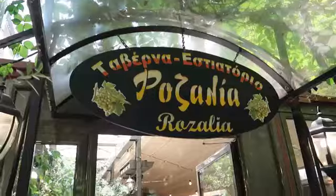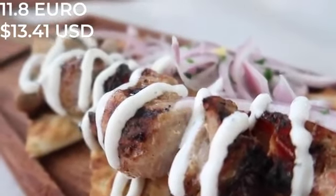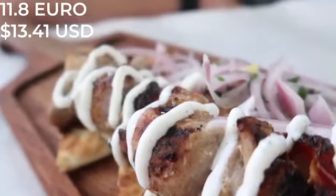Second stop, Rosalia. Okay, so sorry for the sound of the rain. It started to downpour while we're outside, thankfully underneath an umbrella. But here we are trying the souvlaki. It comes with a sauce, like a garlic tomato sauce maybe, or garlic pepper sauce. That's really good. Anyways, here we go.